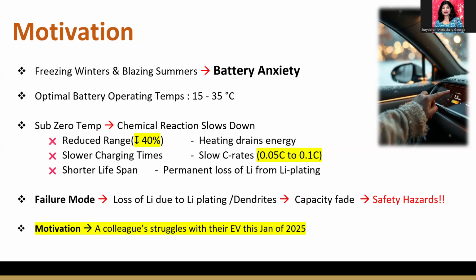The inspiration for this topic stemmed from witnessing a colleague's real world experience with their EV during a brutally cold winter day this January of 2025. The car was parked outside for several hours, soaking in the minus 20 degrees Celsius temperature. By the time my colleague reached a supercharger, the battery was down to about 20% SOC. When plugged in, the EV immediately entered a battery preheating phase, which is actually required to bring the battery up to a safe temperature before it can accept charging. For the next 45 minutes, the car drew no power for charging, and the SOC remained flat at 20%, and all the energy went into just preheating the battery.